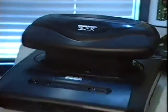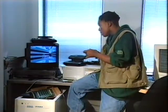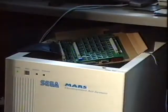Closer to reality is the Mega 32, called the 32X over here. It's an add-on for the Mega Drive that lets you upgrade to 32-bit and still play your old games. This should be out in November. Actually, this is a prototype. The game is really running on this development system.